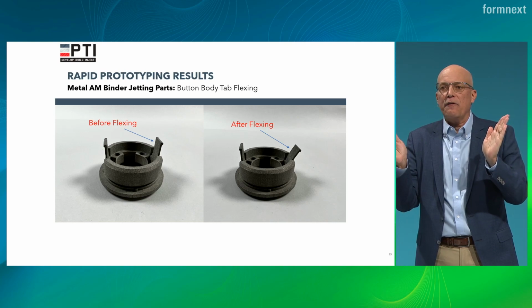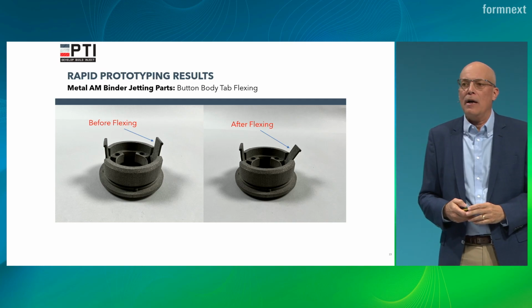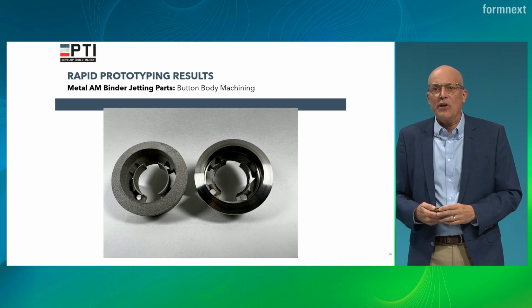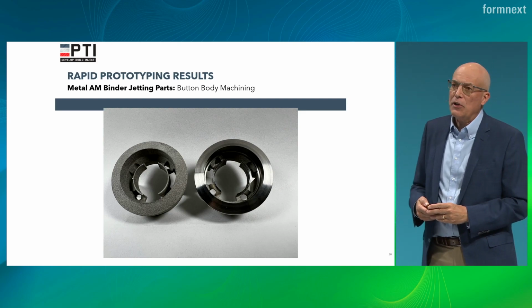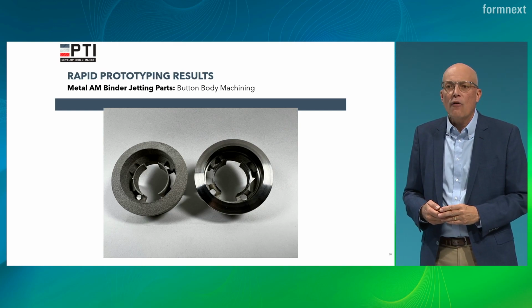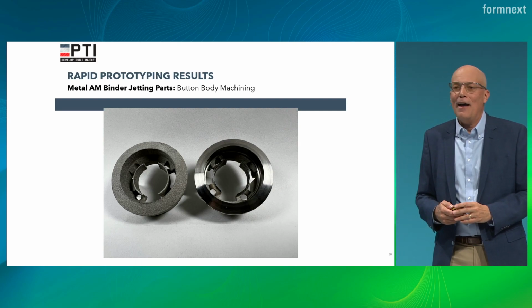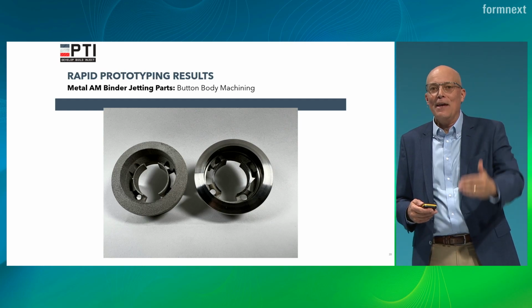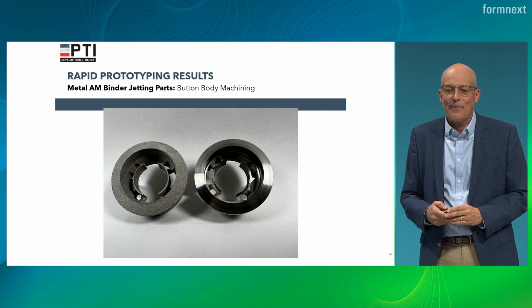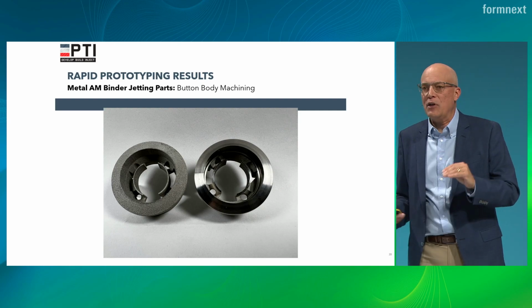You have to be able to do that in the field, also with a screwdriver or some other tool, in order to get it to assemble to the elevator panel. This is one of the areas that we were concerned about, but we had very good results. So we metal binder jetted the product, and then we machined it for a surface finish that was acceptable to the customer. Obviously, assembling it into the elevator button panel, you want to see nice surface finish for aesthetics. So we were very encouraged that the metal binder jetted parts had a good surface finish after machining.